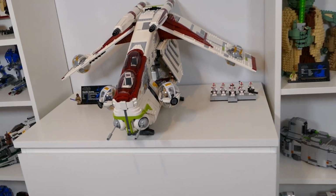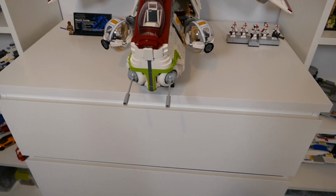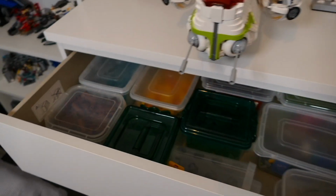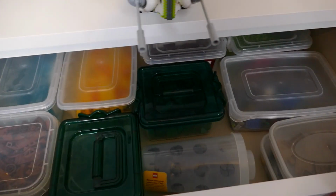They're sort of in the same colour tone, so it's quite nice to have. Now this chest of drawers here holds all of my LEGO parts, or most of my LEGO parts anyway. So in the first one here I have a bunch of boxes with all my parts. I'm not going to take you through the boxes, but you can sort of see what I've got going on. It's the same case with the drawers below that as well.